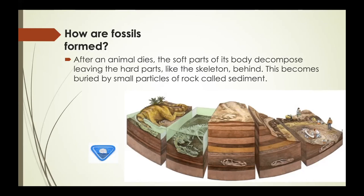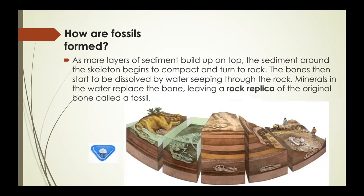As it builds up, the minerals in the water that goes through that rock make the bones of that animal into a replica of what it used to be, which is what you have as a fossil. So if you see what I've got here, we've got this dinosaur that was probably buried during the flood.